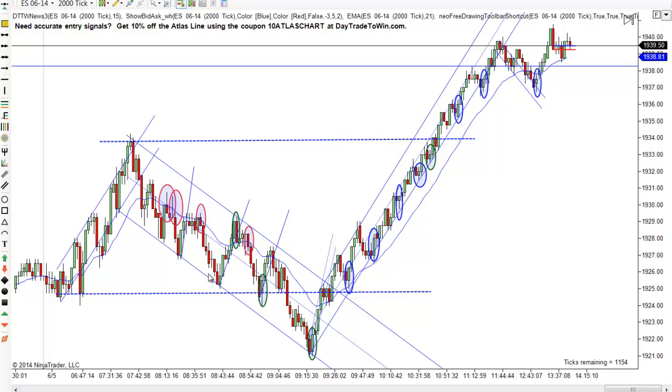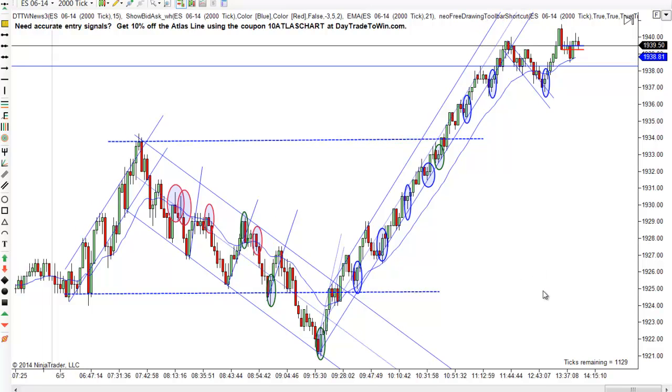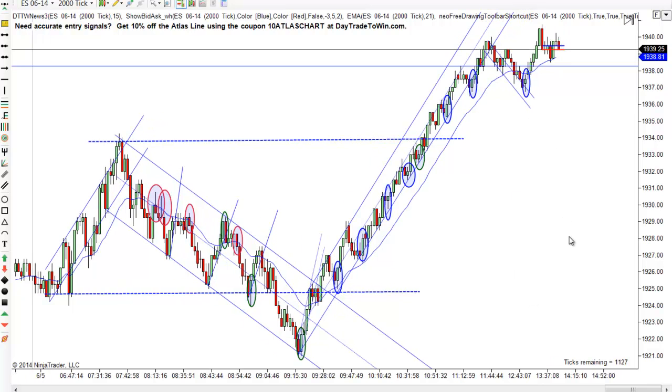Right here too, boom, they trapped everybody. Everybody thought this was the bottom of this thing, and so don't be trying to pick bottoms and tops, and definitely don't be trying to pick tops. So there might be a huge move that comes off up there, but the odds of you catching it without losing a dozen times are slim to none. So stay away from it.